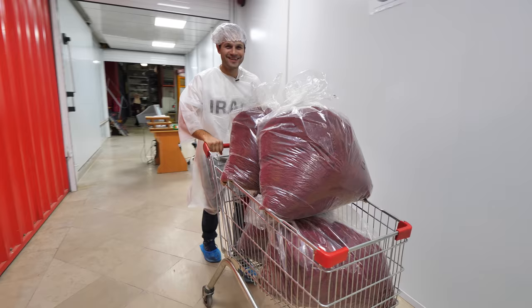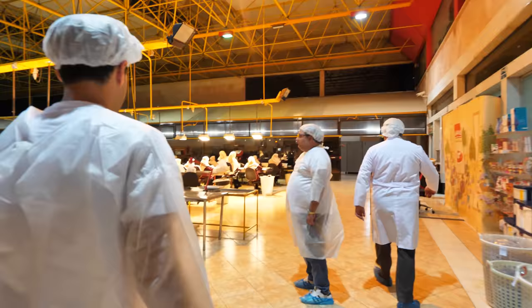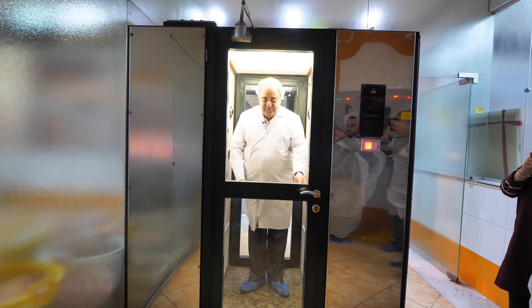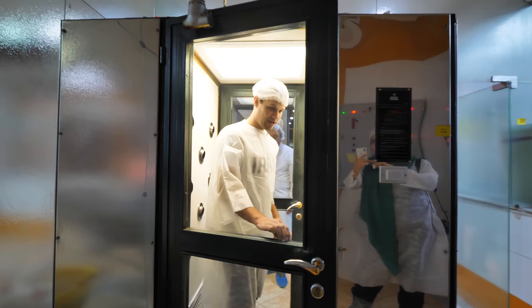I'm just gonna push these out. We got my saffron shopping cart here. Wow. And this is the production line here, the packing room. Oh, wow. Look at these. And we're going into the sorting station here. Make sure there's no dust. We're going in.